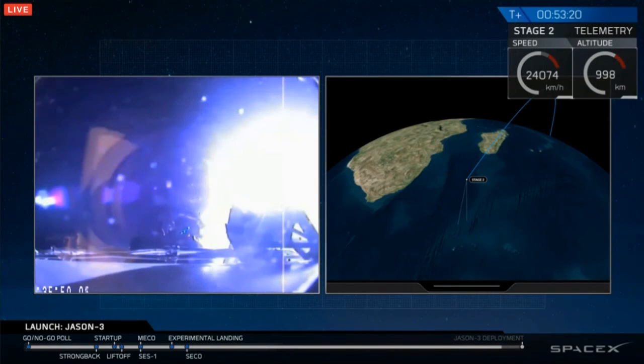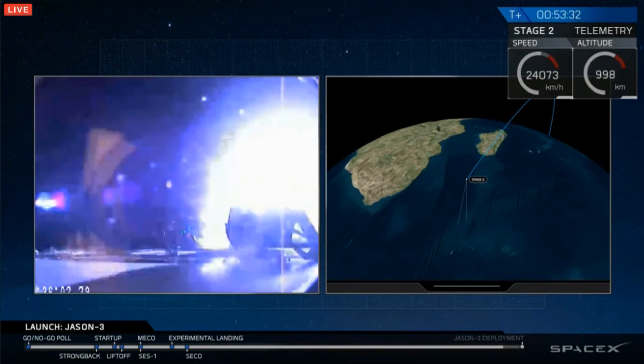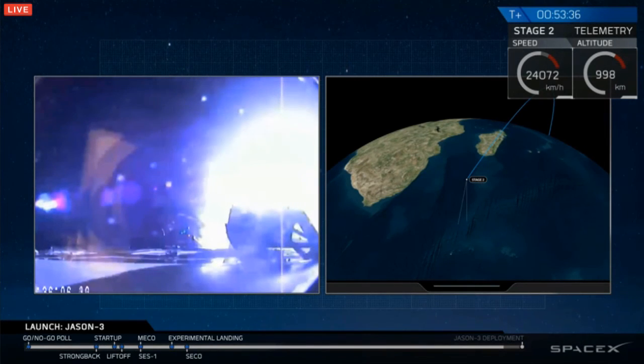The engine itself has not actually ignited just yet. So the second stage, second burn, is coming up in just a few seconds here. This second burn is needed to circularize the final orbit to get Jason 3 exactly where it needs to be. So we've gone through a coast period, and we are approaching the time when we're going to be reigniting the second stage to get it into its final orbit.